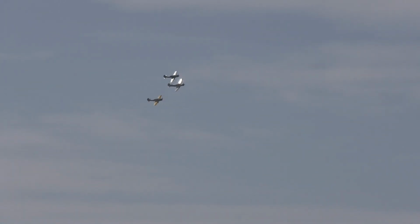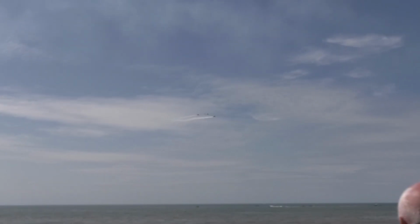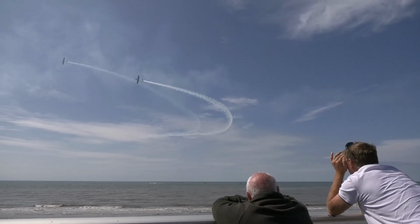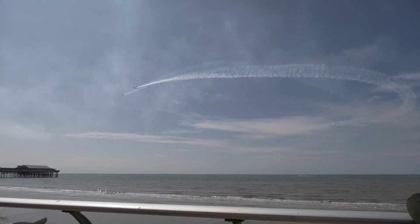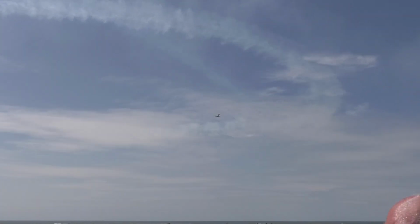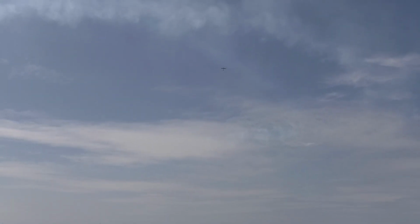So get your cameras ready as they come in, because we're going to have a break. The YAK-18 is going to depart, and we'll have a display from the 52. So good camera shot coming up soon. So the 52s break to their right. Flying that free slot is Tom Turner, the silver and red YAK-52. Registration Golf Yankee Alpha Kilo Foxtrot, KF as it's called, and that also is based down in sunny Duxford.